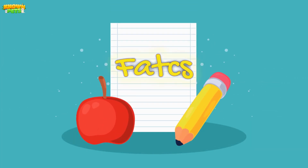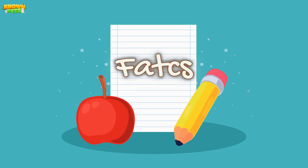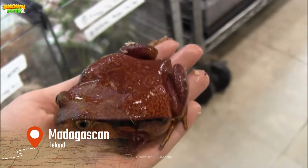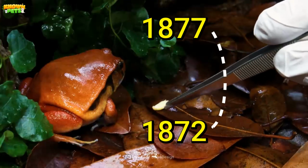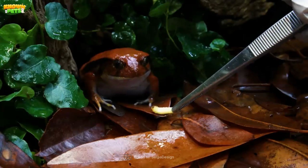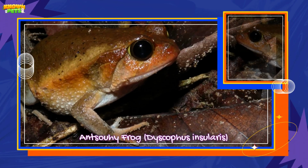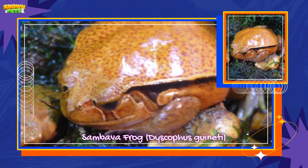First, let's cover some bullet point facts about the tomato frog that you might find interesting to know. The tomato frog was found and identified in the late 19th century on the Madagascar Isle. Between 1872 and 1877, two additional variations of the species were also discovered there. The three species are known as tomato frog, Dyscophus antongilii, Antsouhy frog, Dyscophus insularis, Sambava frog, Dyscophus guineti.